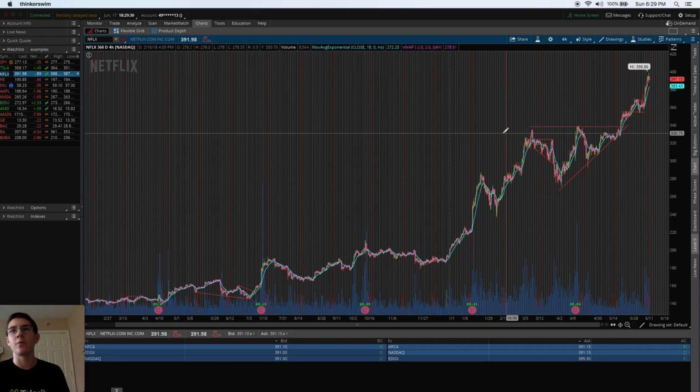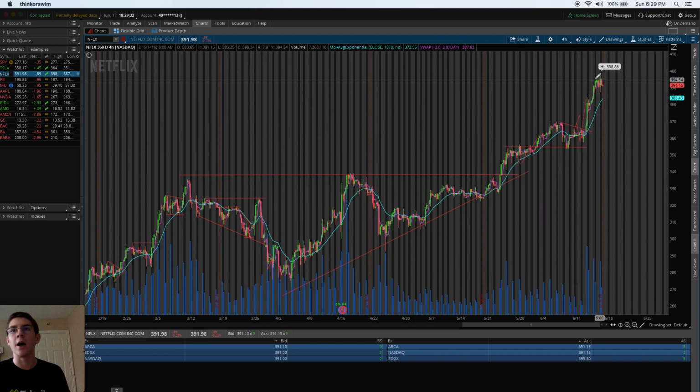Then Netflix, we are continuing to run up. It is time, in my opinion, for a slight pullback. I can see a pullback down to this 383 level, and then a continuation up and just consolidation. That's what I'm looking for on Netflix as we are hitting this long-term triangle breakout.